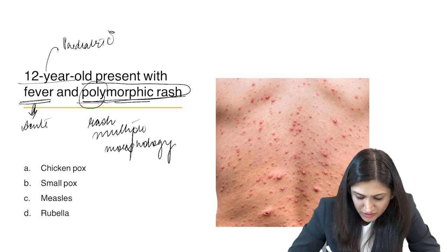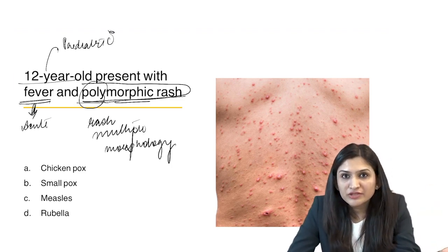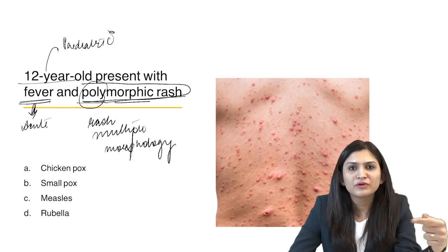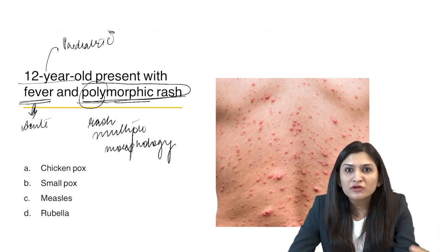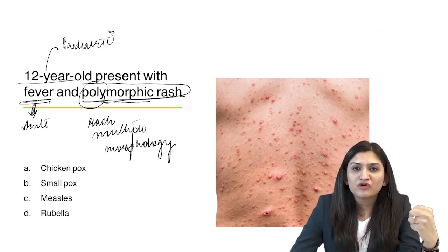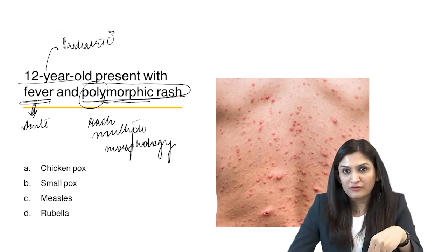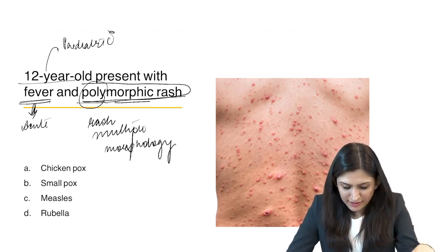So what are the morphologies that can be present in a rash? The primary and secondary lesions that we'll read in our basics, which are papule, macule, vesicle, bulla. All these are morphologies that a rash can take. A rash can have predominantly macular pathology, or predominantly papular pathology, but here they are saying it is a polymorphic rash. That means there is more than one form present in this rash.